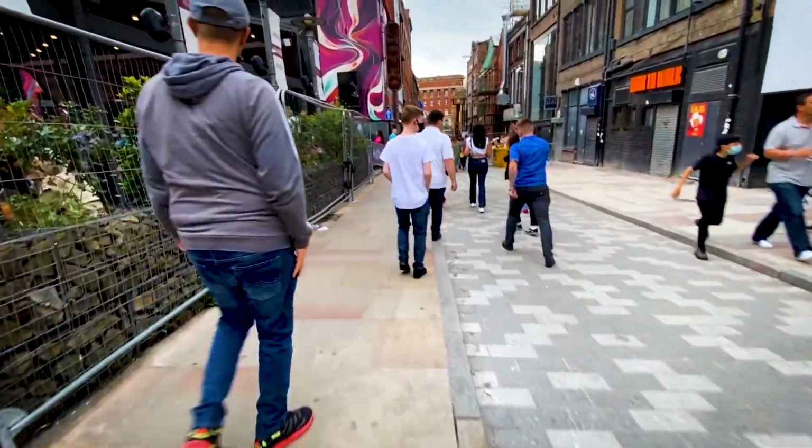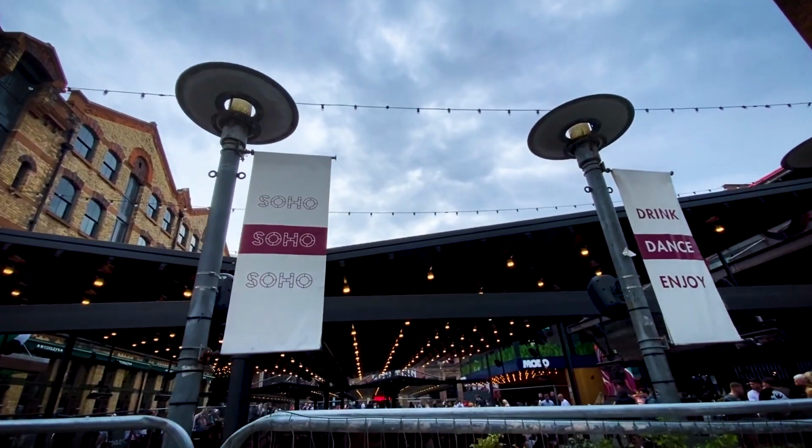Liverpool One is the biggest open-air shopping mall in the whole of Europe, and it's also the only retail destination in the whole country that includes a park. This is Concert Square, and it's often referred to as the heart of Liverpool's nightlife, and that's because the area is populated with the best nightclubs and the best bars in the city, and indeed in the northwest of England.